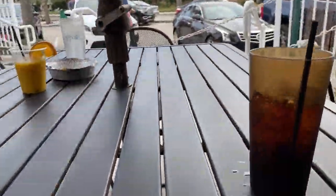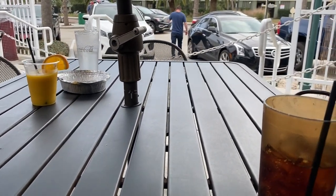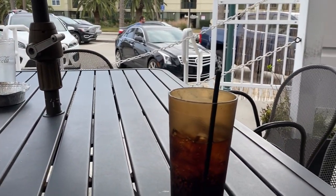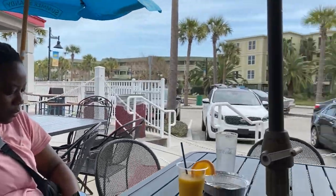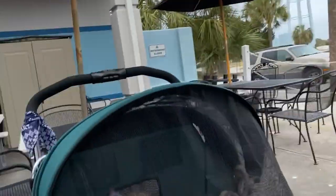So yeah, we're out here. The weather's still pretty nice. It's 71. It's getting a little bit more breezy though, because we're close to the water, of course. It's really dead because it's off season, but I like it. I don't like to come when it's crowded, so it's really cool.